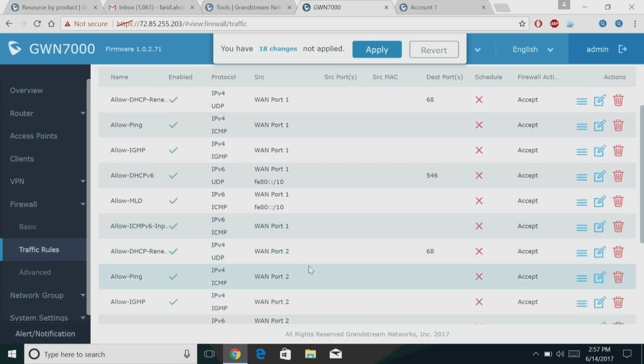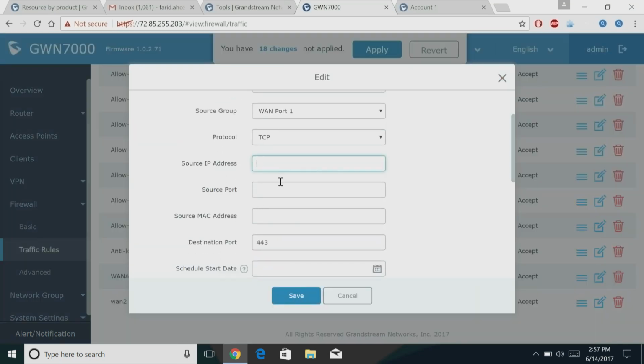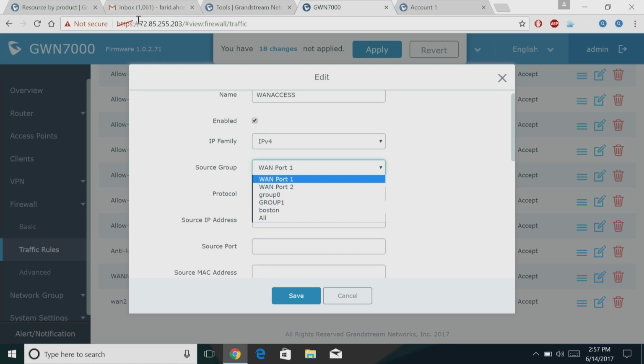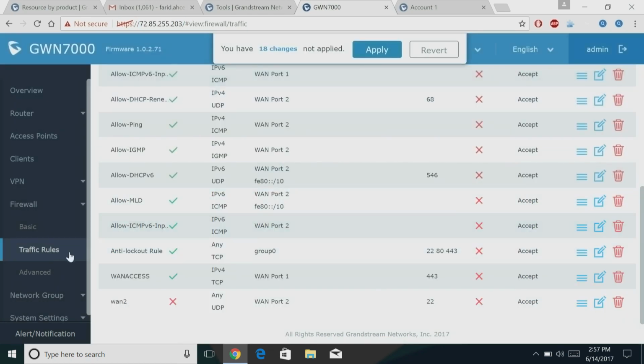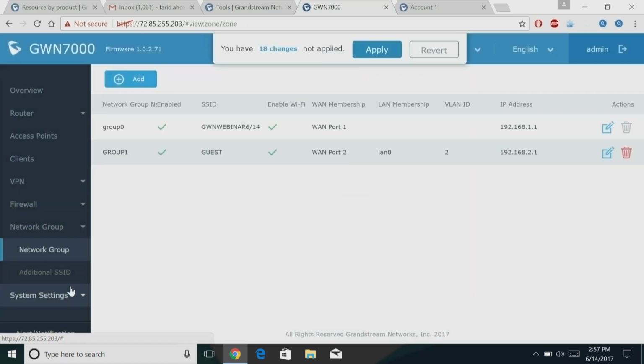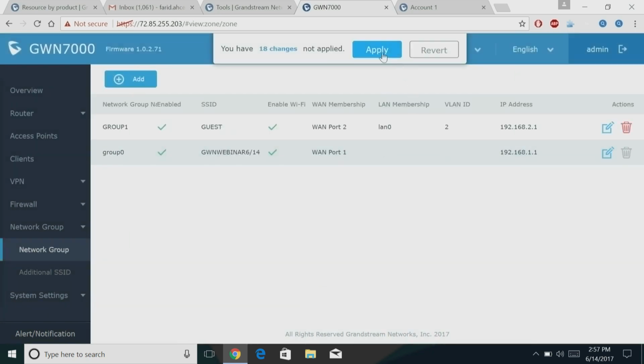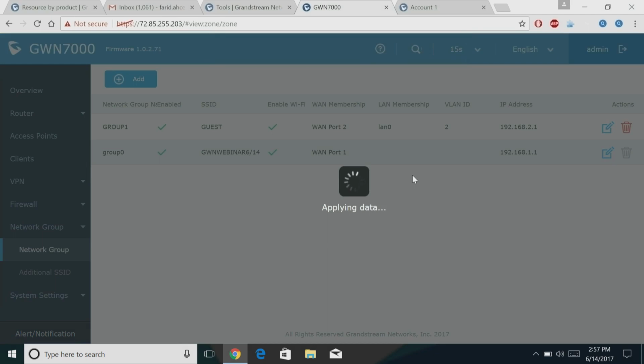I did show you one of the traffic rules that I created, the one you probably need if you need WAN access, allowing any IP, any source port to connect to port 443 via WAN1, which is what I'm doing right here. I connected to WAN1. We talked about network groups. So we did create 2 network groups. That's just our guest network. Let's add the other Wave 2 access point to see if the signal will reach up here from the other end of the building.